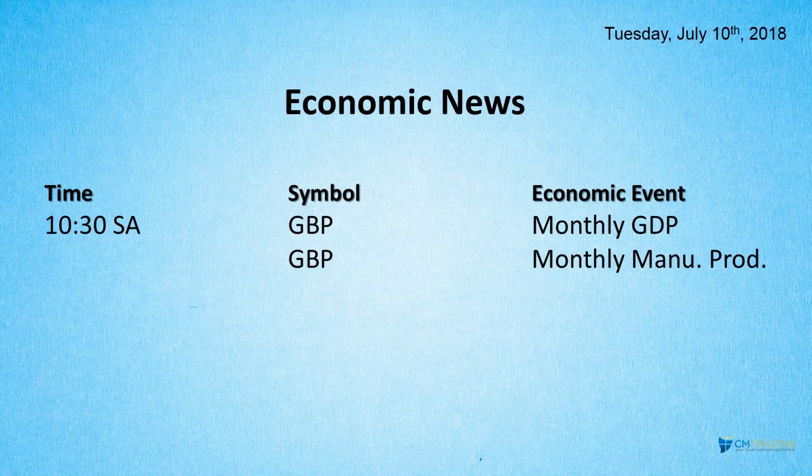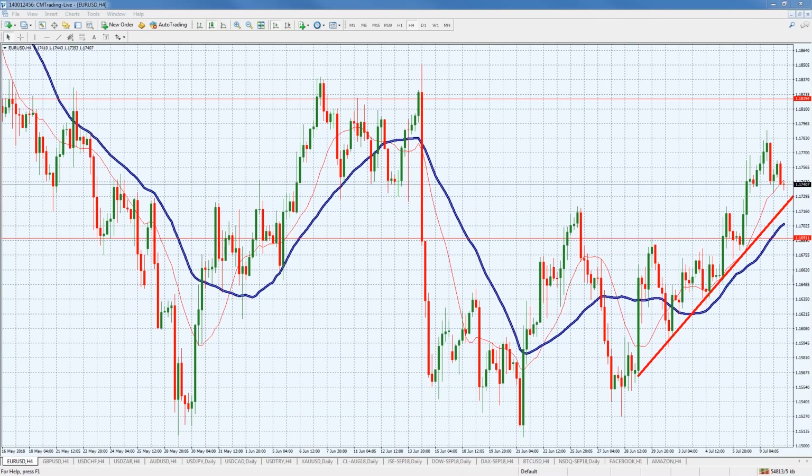So looking at the economic events of the day, out of the United Kingdom this morning at 10:30 South African time, monthly GDP numbers and monthly manufacturing production numbers are coming out. Unless there are any surprises, I think the news is already factored in. Lots happening in the markets, a lot of rotations, and let's take a look.